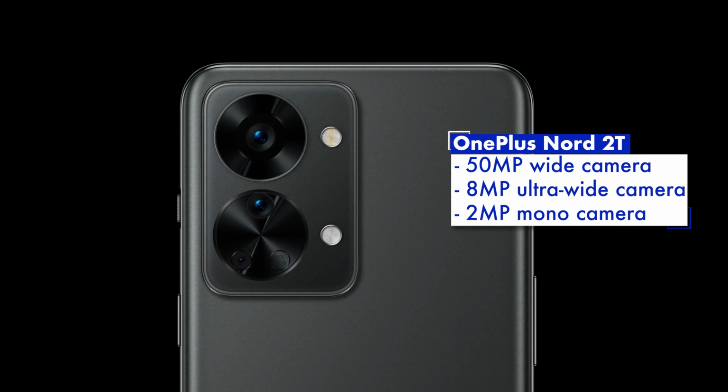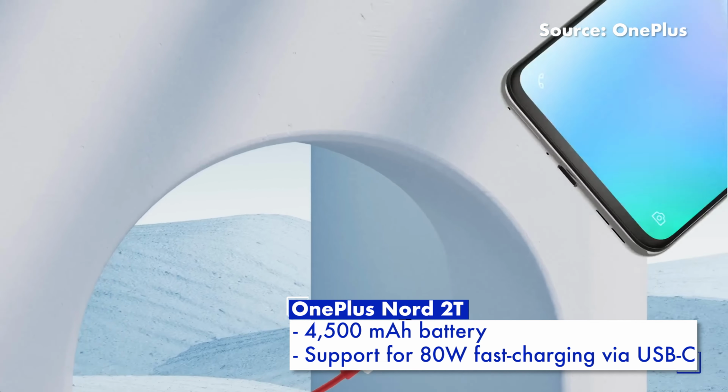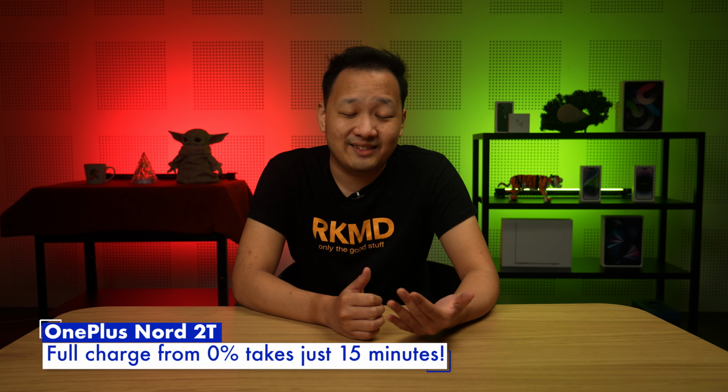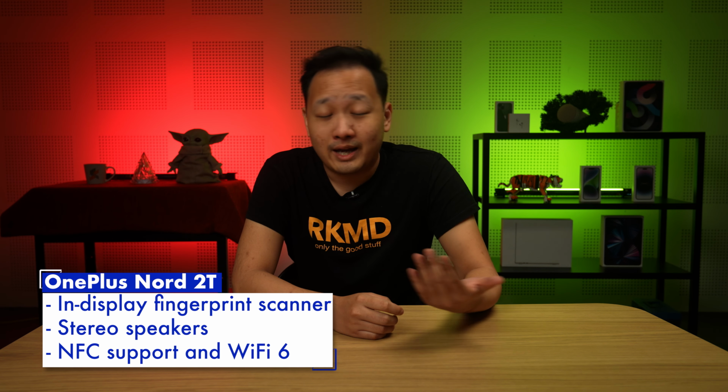There are three cameras at the back, a 50-megapixel wide camera, an 8-megapixel ultra-wide camera, and a 2-megapixel mono camera. Keeping everything running is a 4,500 mAh battery with support for 80-watt fast charging via USB-C. Apparently, a full charge from 0% takes just 15 minutes. Other goodies include an in-display fingerprint scanner, stereo speakers, NFC support, and Wi-Fi 6.